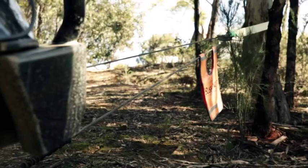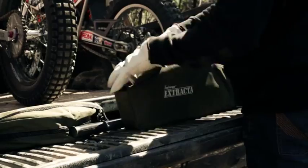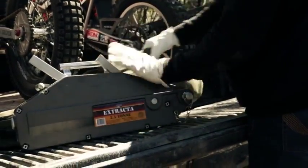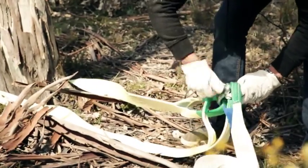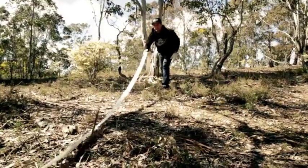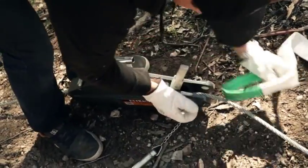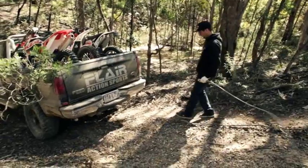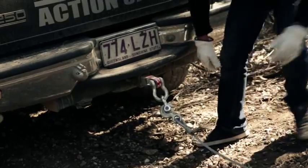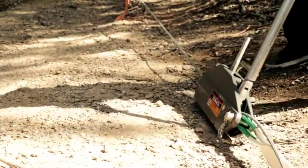Jack, on the other hand, wasn't going to be able to get down and through the dip, so he had to winch out in reverse. I used the extractor winch on the back of the F-truck to pull myself back up out of the ditch, just hooked up to a tree strap. Bit of a workout and got myself pulled out, and no dramas really.